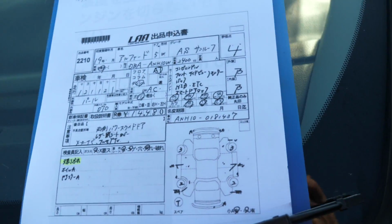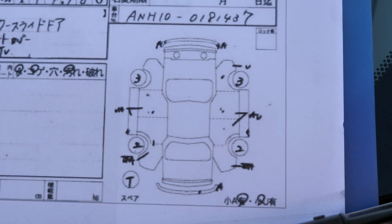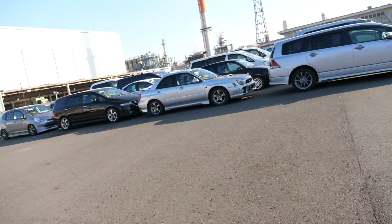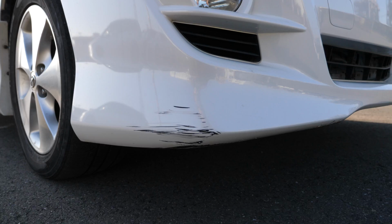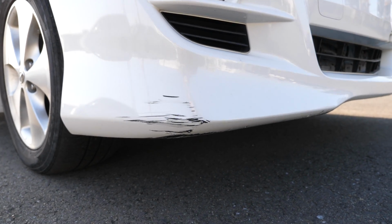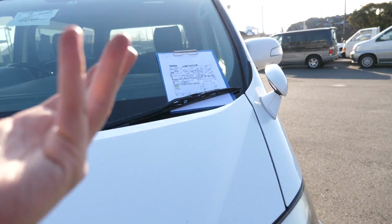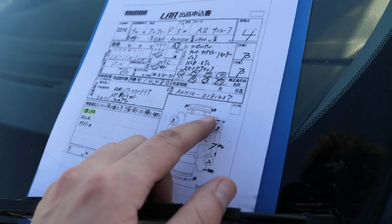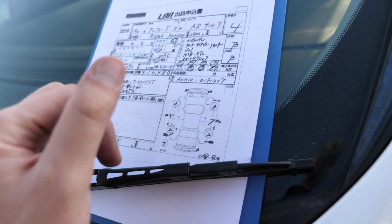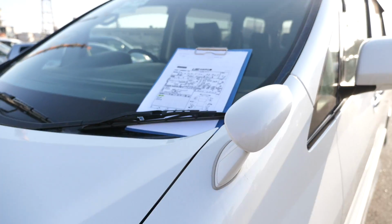And then these marks here, I feel like they could have been a little bit more descriptive. As an example, see the front bumper says AA. Well, one of those is this one here, which seems pretty severe for being just labeled as an A. A lot of other auctions will show you more visibly how big the scratches are, or will say A2 or A3 on it. It's a downside of this auction here. Okay, so that's the sheet. Let's go talk about the car.